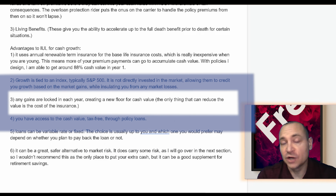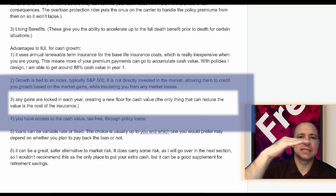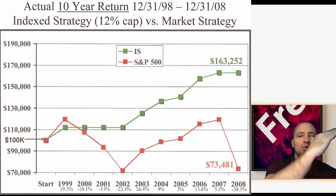And like I said, when you're younger, it doesn't cost very much, but when you get older, it starts to cost a lot more. So you want to make sure you get your cash growth before then. Now, what does this mean when I talk about gains are locked in and it creates a new floor for the cash value? Well, it ends up being what looks like a step where you have the current value and then the market will go up. You get to take advantage of it as it goes up. If the market goes down or stays the same, your value stays the same. So if you're looking at a graph, you're going to see what looks like steps that only go up.